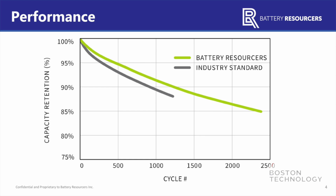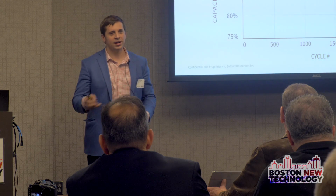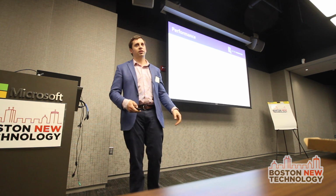Not only do we recover the cathode materials, but because of our patented proprietary process, the materials coming out of our recycling process are actually better than current commercial materials. So we see a 20% cycle life improvement, and this is tests not done by us, but done by battery manufacturers on our material.